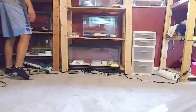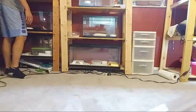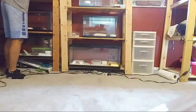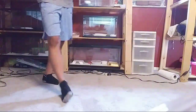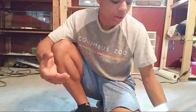Who else? He does this too. Yeah, Pakistan recently, he always tries to jump away. Just got yours a few days ago. How old is your leopard gecko too? Yeah, he's trying to jump away.